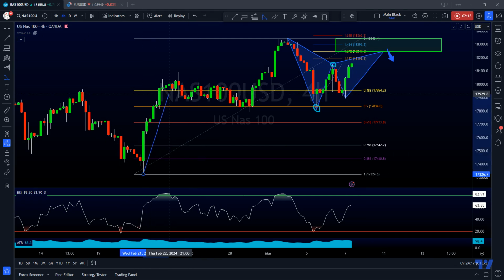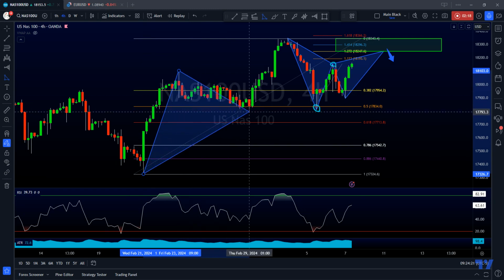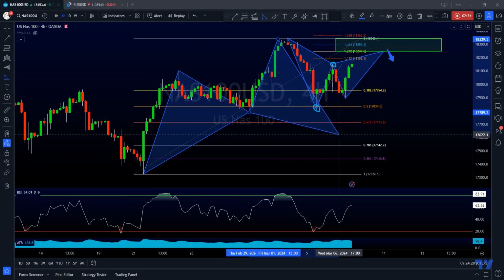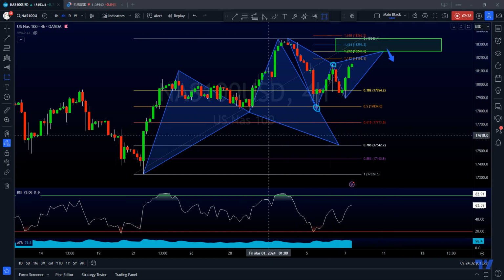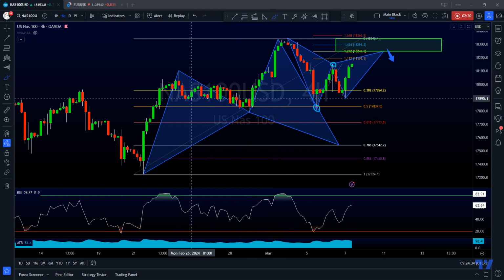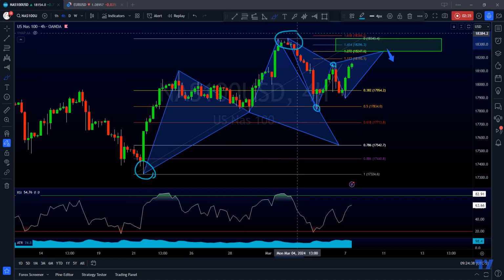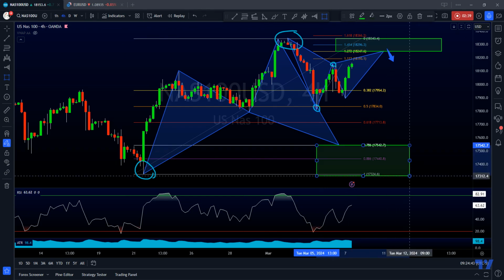We have an X to A, swing low to swing high, an A to B, little short retracement right here. A B to C is our normal extension in the trend. And then our CD completion is going to come right down here to our 786. Again, that's that Fibonacci retracement that I took from the very low of the pattern right here to the very high of the pattern up there. And once again, we're going to have a nice little zone right here of our entry.